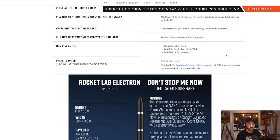So this will be the 12th flight of the Electron rocket, the second flight for Rocket Lab this year. They should have had way more than that, but of course the pandemic literally had New Zealand full-blown shut down, and then they've now had 3 weeks of zero cases. So now New Zealand is completely back open, which I'm extremely jealous about. I'm really proud of them for just totally locking the doors and everyone hunkering down, and apparently everyone did a good enough job that they don't have any cases anymore. So they're back in business, and I think they'll just be very, very busy now.